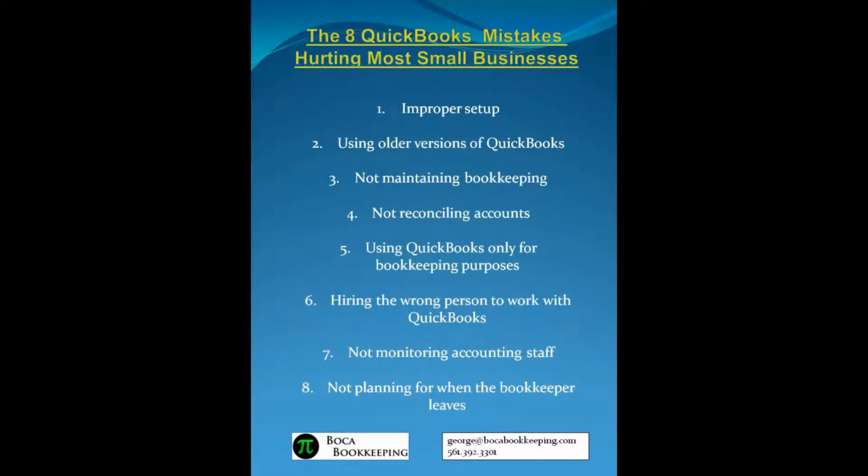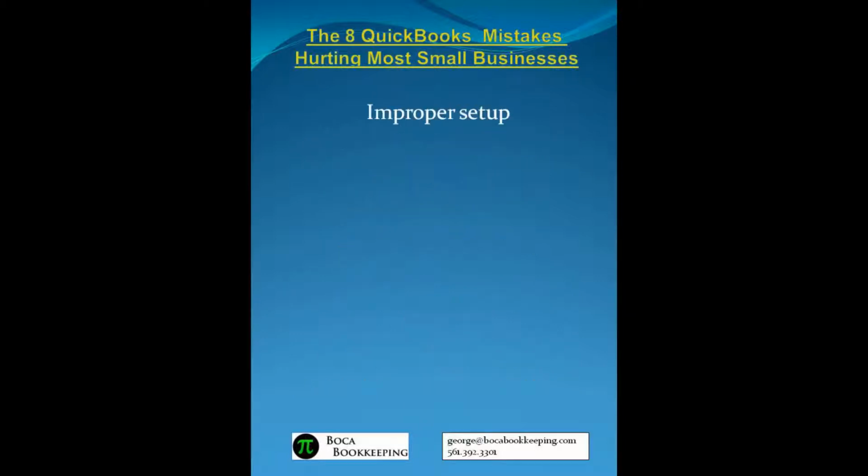The 8 QuickBooks mistakes hurting most small businesses. While QuickBooks is a product that's revolutionized the accounting process for small business owners, some support staff make critical mistakes with the program that can adversely affect their results. These mistakes are the most common.